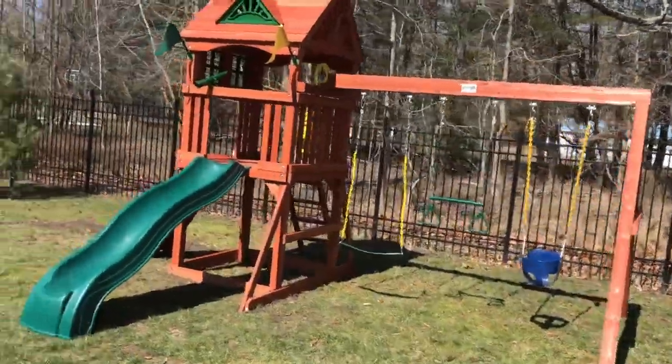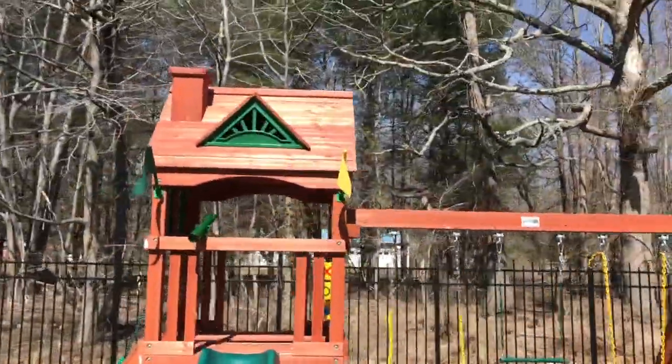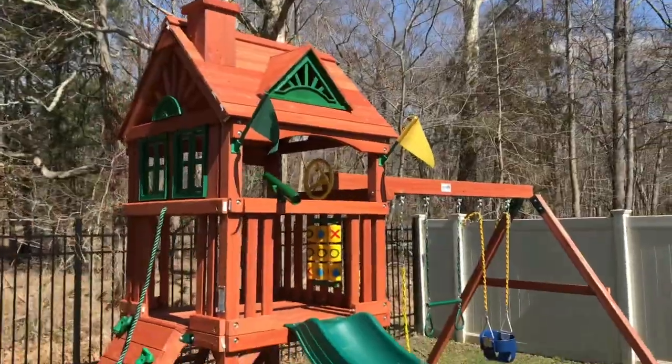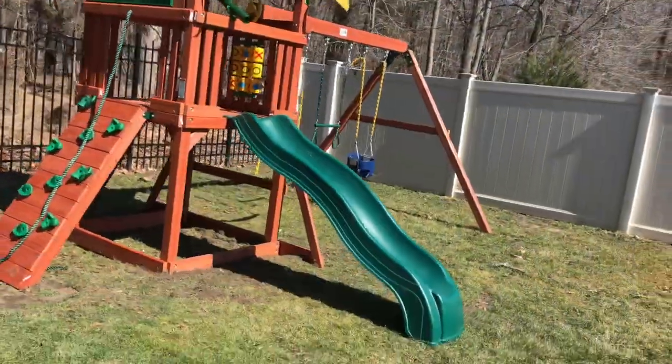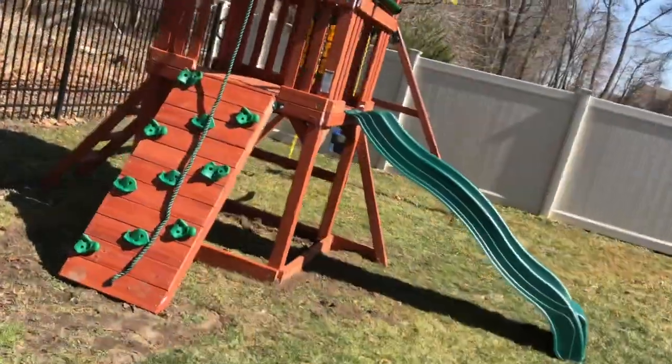You can get this model and the rest of Gorilla's 2019 models on swingsetparadise.com. Free shipping to all states. No sales tax either, unless you live in New Jersey.